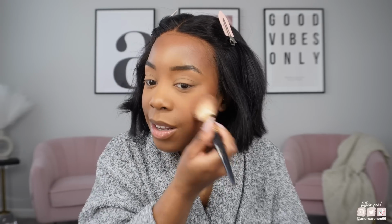So hopefully my Sephora has the powder in store, because I ordered this online. So I hope they have it in store so I can at least look at it and pick it up. But yes, girl, face is coming together. I love the warmth that this bronzer gives.